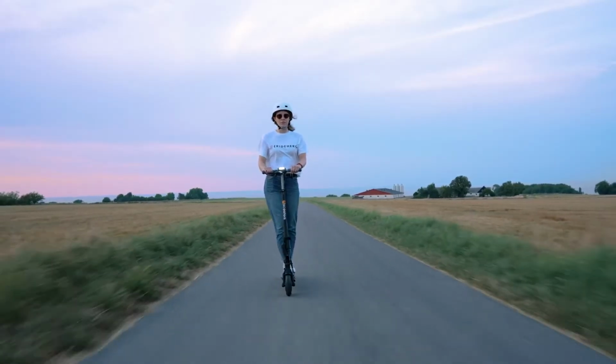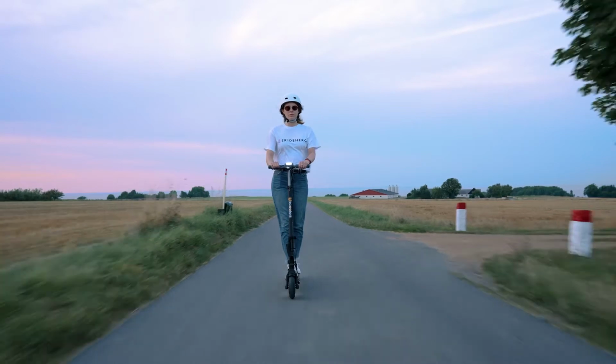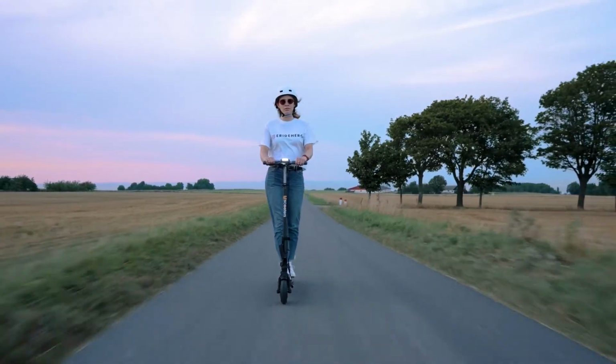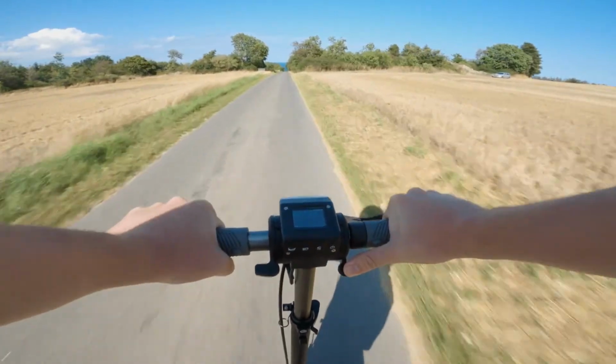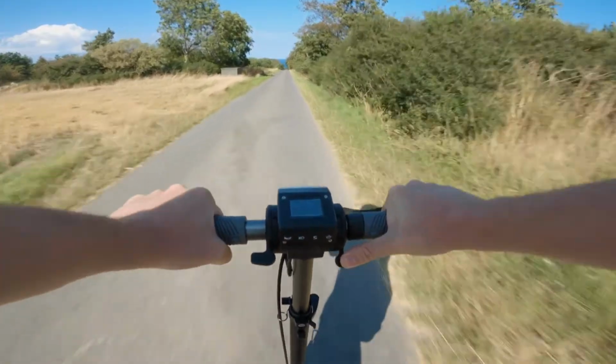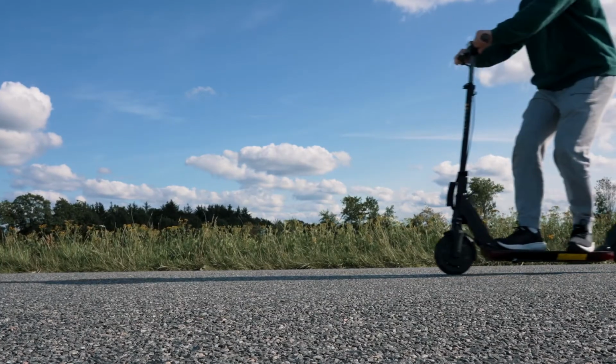It specifically helps a lot with small obstacles and small bumps on the road. While it doesn't absorb all of these small road vibrations, it's a definite upgrade from suspensionless scooters, and it's super convenient that you don't have to worry about swapping tires all the time. Braking is very smooth and reliable as well.